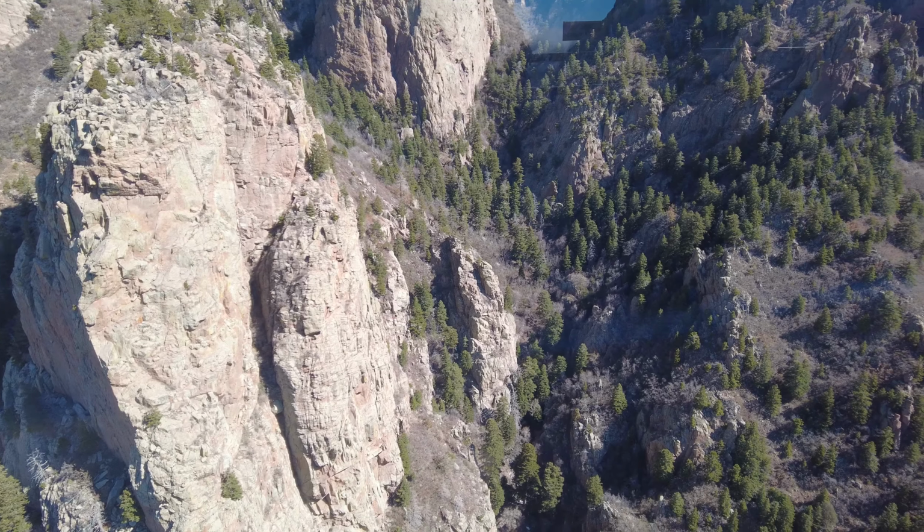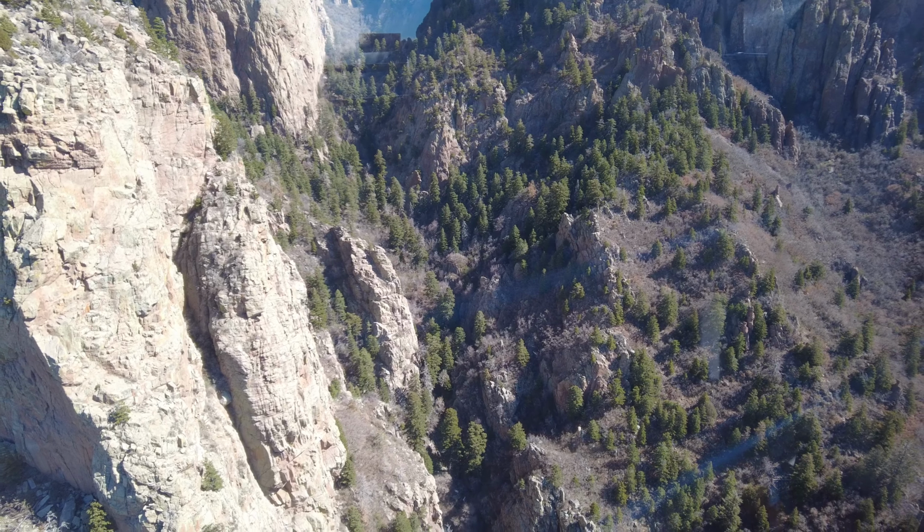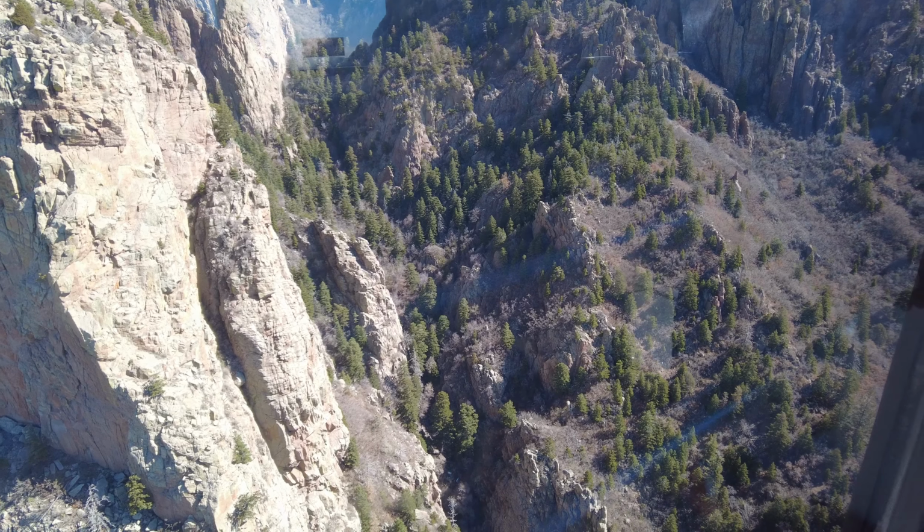Somewhere down here is a trail you can use to hike to the peak. The operator pointed out some people hiking. I could see them at the time, but can't find them in a video. Can you?